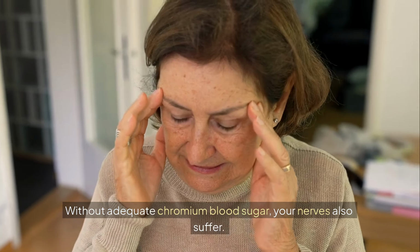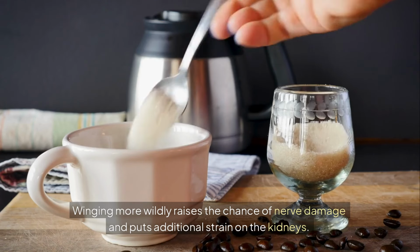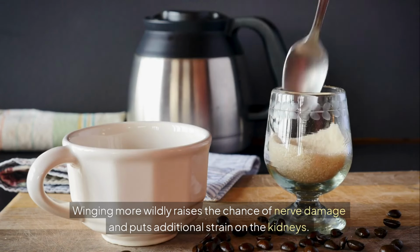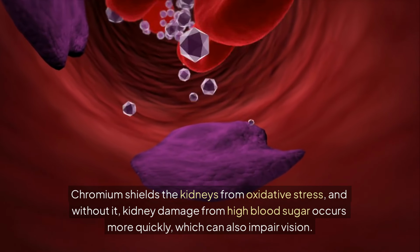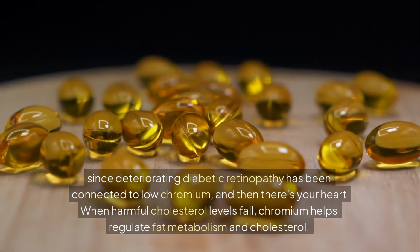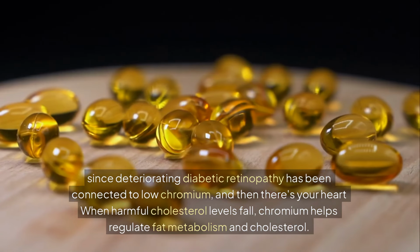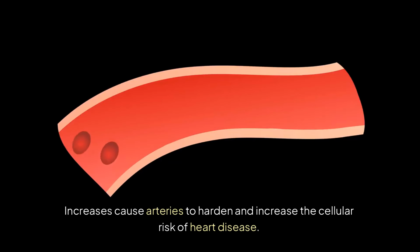Without adequate chromium, your nerves also suffer when blood sugar swings more wildly, which raises the chance of nerve damage and puts additional strain on the kidneys. Chromium shields the kidneys from oxidative stress, and without it, kidney damage from high blood sugar occurs more quickly, which can also impair vision. Deteriorating diabetic retinopathy has been connected to low chromium. And then there's your heart: when harmful cholesterol levels rise, chromium helps regulate fat metabolism and cholesterol. Increases cause arteries to harden and increase the risk of heart disease.